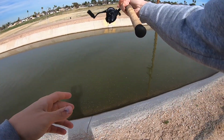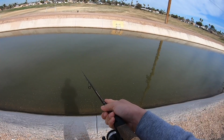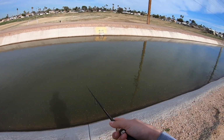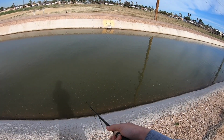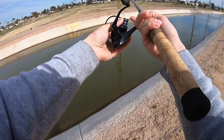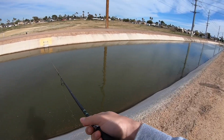One thing with canals too, whenever you see any sort of steps in the water, it's normally better if you could be right next to them and flip parallel to them and swim your lure right by it. Try to get as close as you can to it and just let it flutter down right next to it.